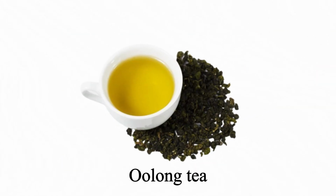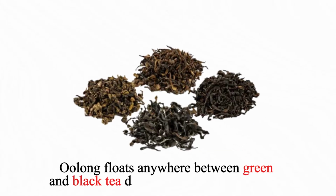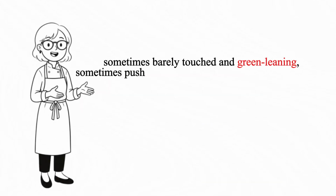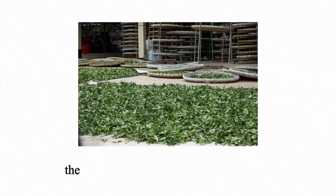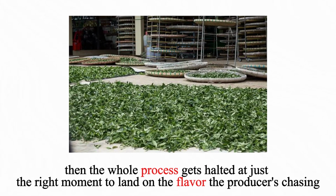Oolong tea. This is the tea that refuses to pick a side. Oolong floats anywhere between green and black tea, depending on oxidation level, sometimes barely touched and green-leaning, sometimes pushed almost all the way to black tea territory. Leaves get bruised or rolled to kickstart partial oxidation, then the whole process gets halted at just the right moment to land on the flavor the producer's chasing.